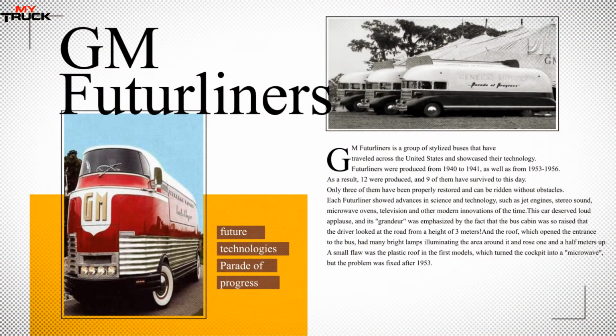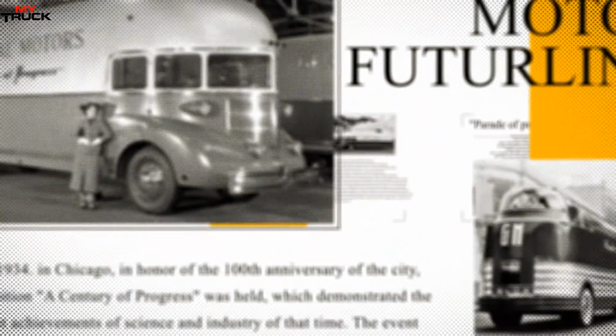GM Futurliners is a group of stylized buses that have traveled the United States and showcased their technology. Futurliners were produced from 1940 to 1941, as well as from 1953 to 1956. As a result, 12 pieces were produced, 9 of them have survived to this day. Only 3 of them have been properly restored and can be ridden without obstacles.